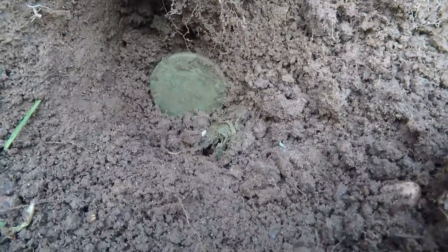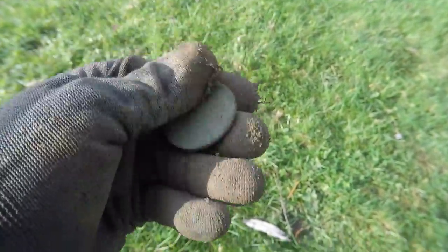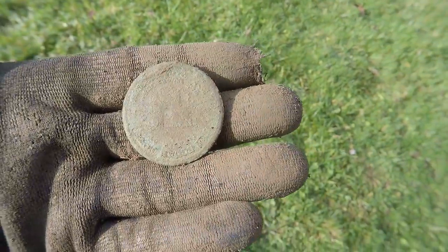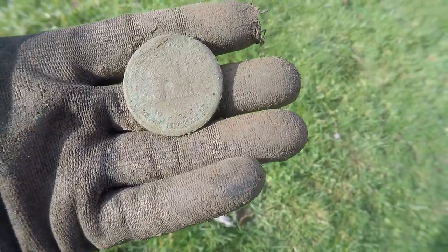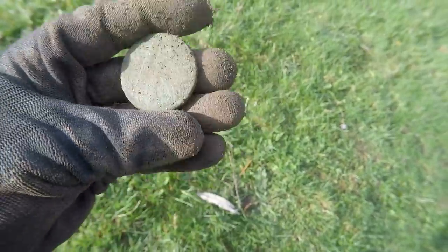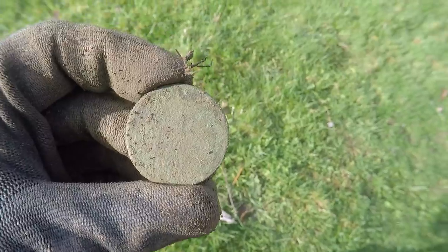All right, okay, give me a sec. Looks like we have a cartwheel, no. We've got a token of some kind. Like a house or something there. Very worn. Let's give that a clean, one sec.